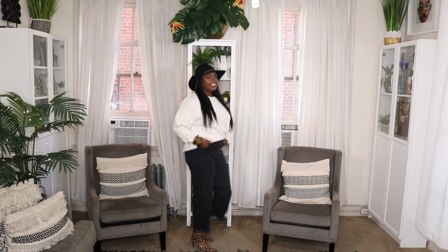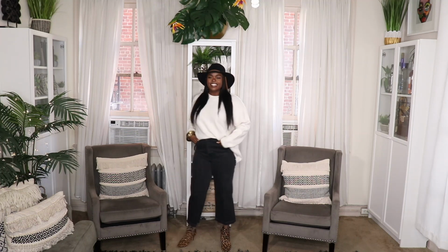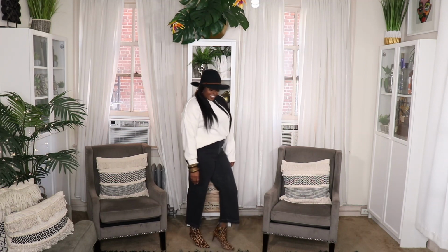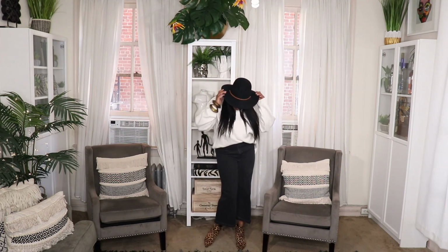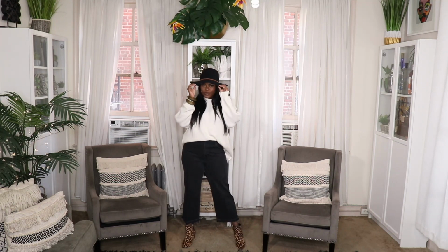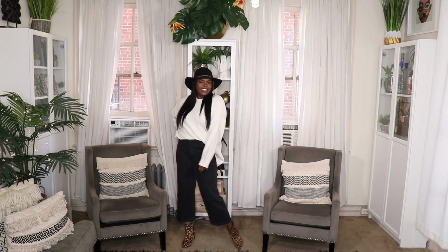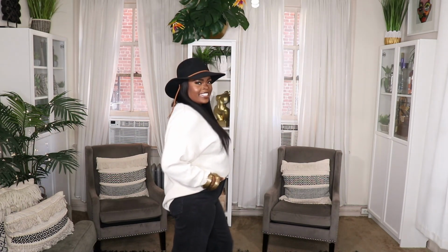This next outfit is definitely giving me cool, chill weekend vibes. I threw on this Brixton hat, which is from Amazon. I really love this hat. It's so cool. It has like the suede string in it, with my wide leg, high-waisted Levi's. Those I purchased from TJ Maxx a few months ago. Of course, they look so good with the oversized sweater slightly tucked into them. I also threw on my leopard print Sam Edelman boots. Gorgeous finish to this absolutely cool and chic outfit.